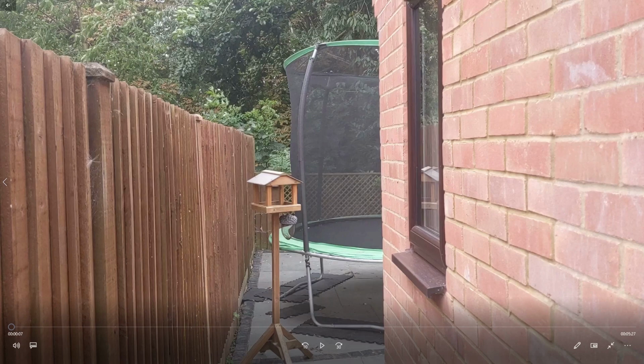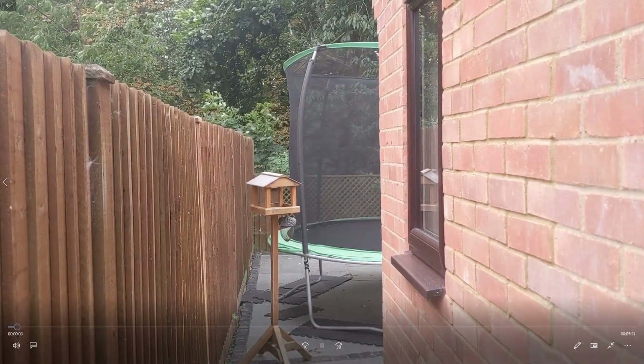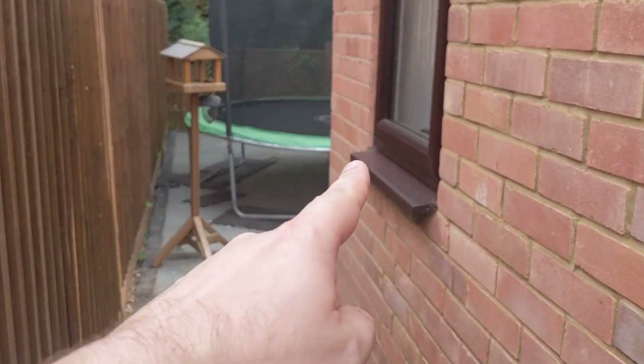So behind us is a gate. If you go through that gate that's behind us as we look now, you get to the drive and where the car is and all that kind of stuff. So let's go through, shall we? So let's have a little look round. So there is the big trampoline and the birdhouse. The birdhouse doesn't normally live there. We moved that out of the way, I think, and we haven't put it back where it belongs.